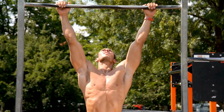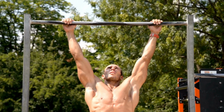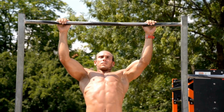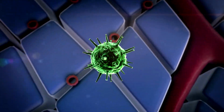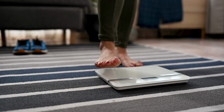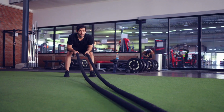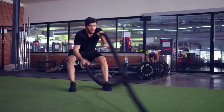Exercise regularly. Regular exercise is essential for liver health. Exercise helps your liver function properly by improving blood flow and increasing oxygen levels in your body. It also helps you maintain a healthy weight, which can reduce your risk of liver disease. You should aim to exercise for at least 30 minutes per day, 5 days a week.